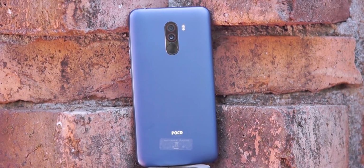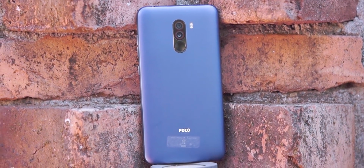Even though the phone is made out of plastic, it is robust and it will withstand normal usage. It's not gonna break into pieces. I know it doesn't feel as premium as the metal or the glass body devices, but then you have to realize Xiaomi cannot give you everything in this price bracket.